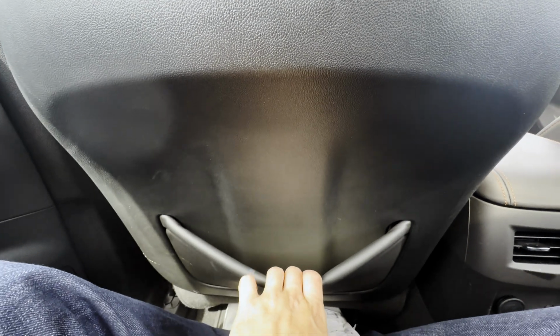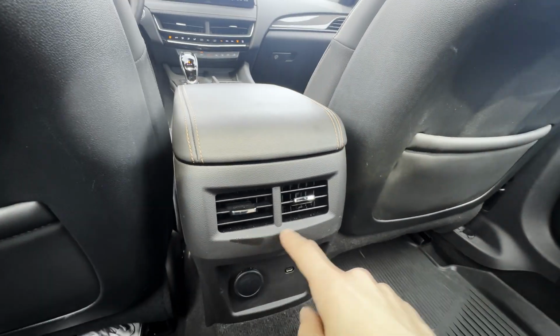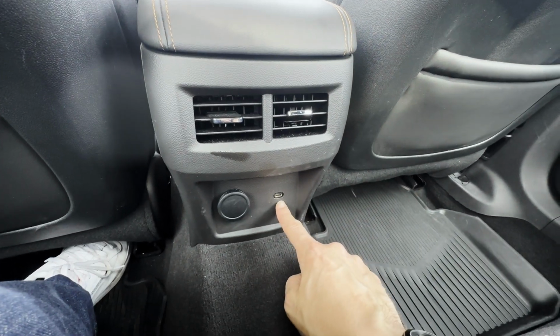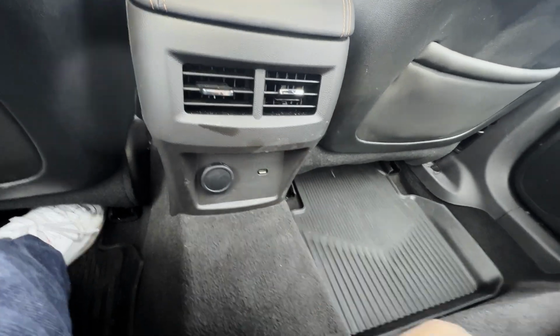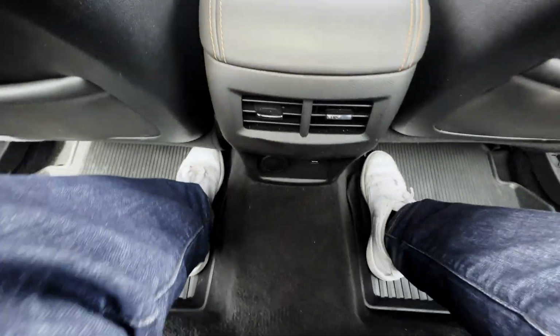Behind the seats, you've got a little map pocket behind both the driver and the passenger side. You've got basic vent controls, another 12-volt power point here, and then a USB Type-C charge port. There is a hump in the middle there. So, 3 full-size adults. Oh God, look at this.